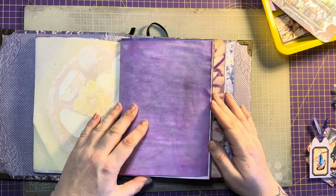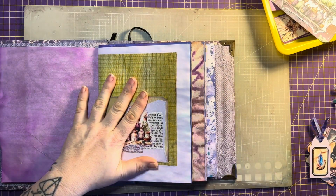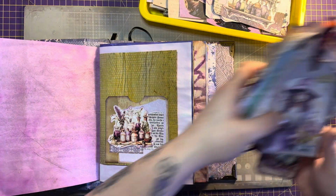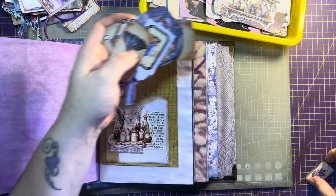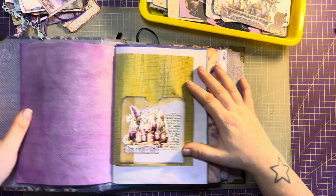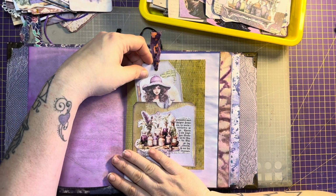So I'll flip through. So we've got a pocket there, which is a medium size. So I've got my tray of larger ephemera. I've got a pile of medium ephemera. And then I've got my little pile of tiny ephemera, which probably will end up in that folio and not in here, but we'll see how we go. So this is sort of a medium-sized thing. So we could put her in there.